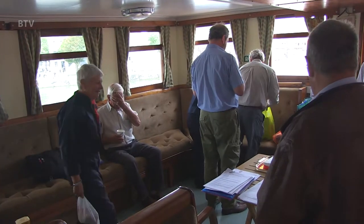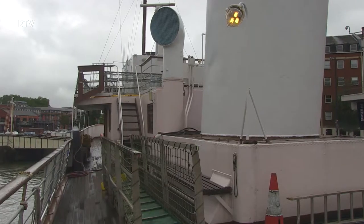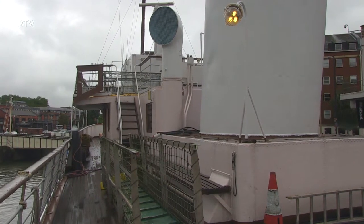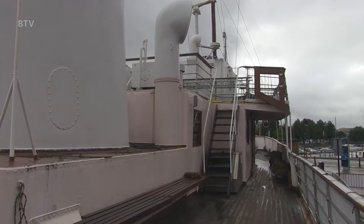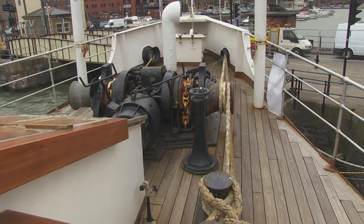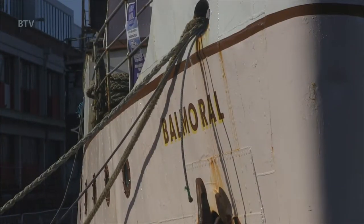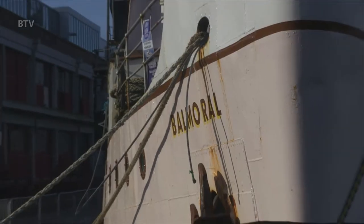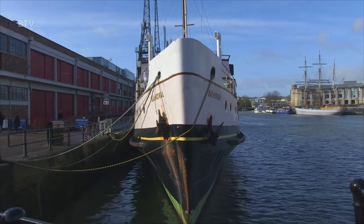Subsequently, a new charitable company, the MV Balmoral Fund Limited, was established to lead the fundraising campaign and to finance dry docking, refit, and establish working capital for a new company dedicated to the operation of the ship. It was estimated that £350,000 would be needed to return the ship to full cruising operation, and by April 2014, enough money had been raised to move the ship into dry dock and for a full survey and repair program to be undertaken.